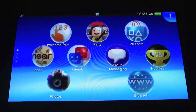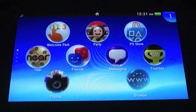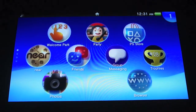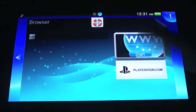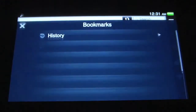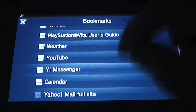Okay, next is, I can't really show it. Well, no, I can't show it. But the next one is the way the internet browser displays web pages has been greatly improved, as well as the speed of the internet browser. So I'll go ahead and give you a demonstration of that now. The changes are actually very subtle. You're not going to notice too much of a difference.